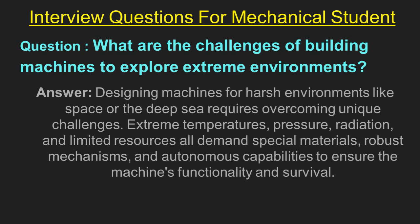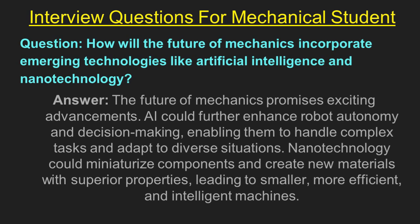functionality and survival. Question: how will the future of mechanics incorporate emerging technologies like artificial intelligence and nanotechnology? Answer: the future of mechanics promises exciting advancements. AI could further enhance robot autonomy and decision-making, enabling them to handle complex tasks and adapt to diverse situations. Nanotechnology could miniaturize components and create new materials with superior properties, leading to smaller, more efficient, and intelligent machines.